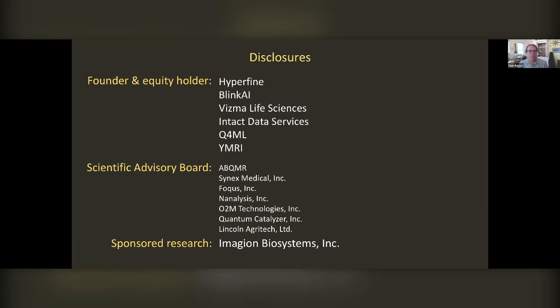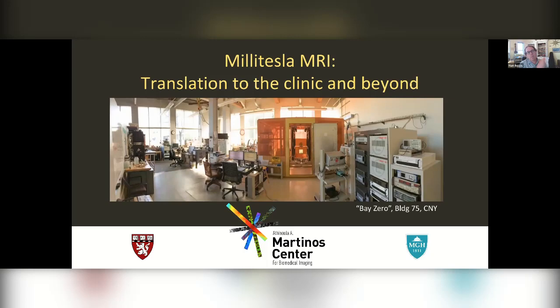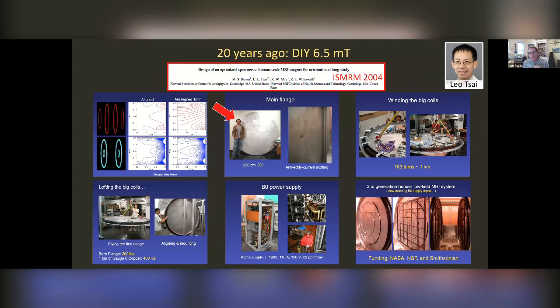Okay. I want to talk about work we do in my group at the Martino Center in the millitesla regime, typically around 6.5 millitesla. Just to clarify at the outset, that's about a factor of 10 below the Hyperfine scanner, which is at 64 millitesla. So this will come up a number of times. I've been doing low field MRI, millitesla MRI, for about 20 years.